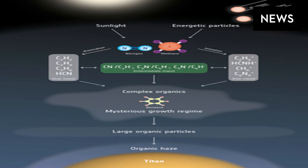As such, Titan can be seen as a planet-scale laboratory that can be studied to understand the chemical reactions that may have led to life on Earth, and that could be occurring on planets around other stars. In Titan's upper atmosphere, nitrogen and methane are exposed to energy from sunlight and energetic particles in Saturn's magnetosphere. These energy sources drive reactions involving nitrogen, hydrogen and carbon, which lead to more complicated prebiotic compounds.